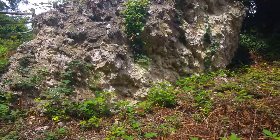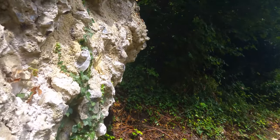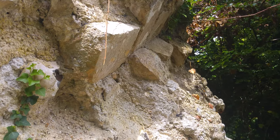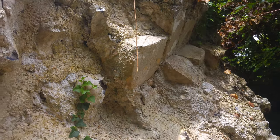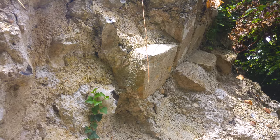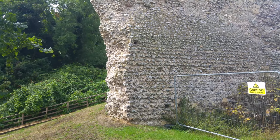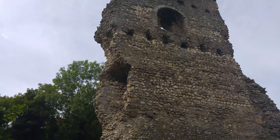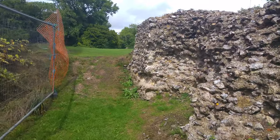Interesting when you get up to it, you see the limestone blocks blended in. So that makes me think that this was probably an internal corner and these limestone blocks were for dressing it up. So this is what's left of the guard tower, or the entrance gate tower, I guess you'd call it. Again, you can see up there where the wooden timbers would have come across to make the floors, and another part of it there.